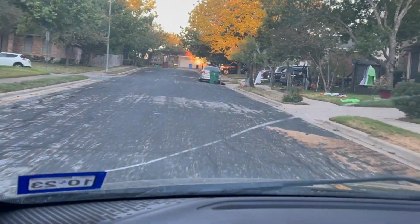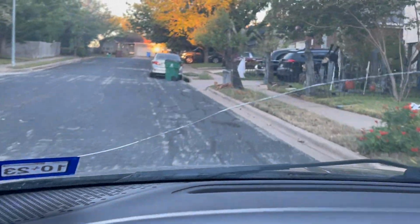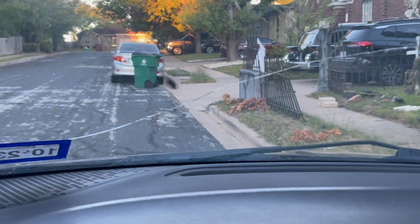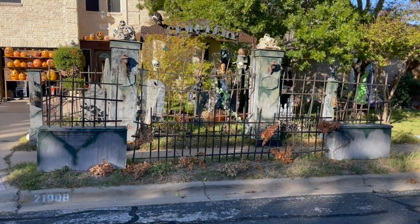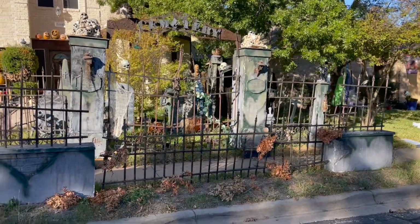You know what? I'm just gonna park in front of the house, because there's no front display to look at anyway. It's all messed up. Damn you, pumpkin. Found you. All right, people. Mischief managed.